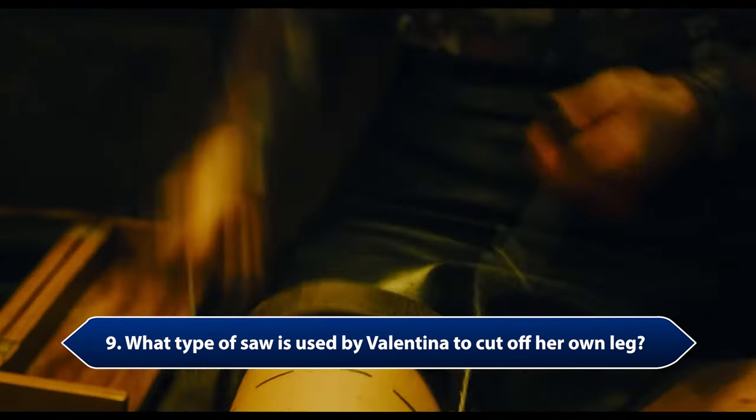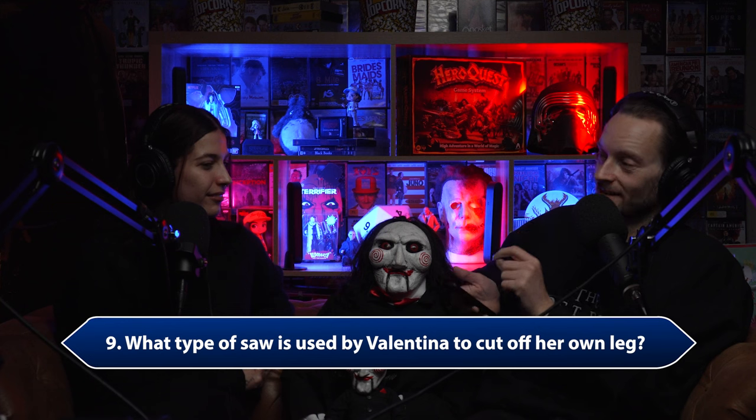So close. Number nine. What type of saw is used by Valentina to cut off her own leg? A, a band saw. B, a miter saw. C, a radial saw, or D, a Geely saw. So the type of saw that Valentina used to cut off her own leg in her trap is D.